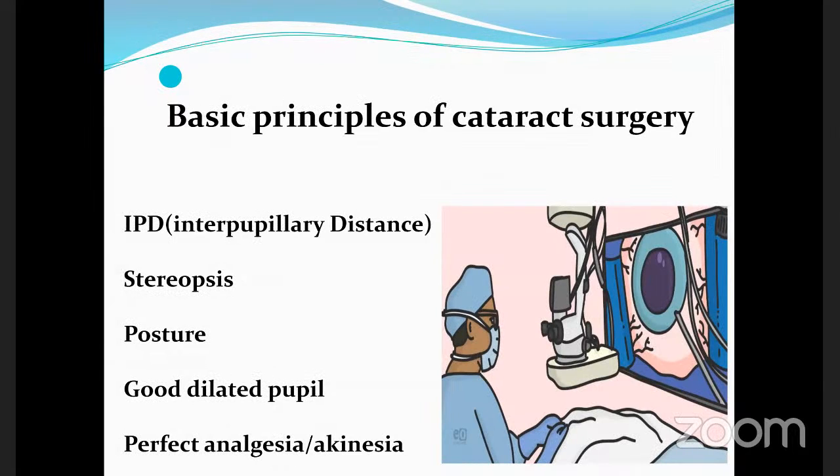So for a student, I always say, whenever you learn cataract surgery, there are a few basic principles you should never forget. Know your interpupillary distance. Know your depth perception, because what we have experienced when we used to train FACO students is that a few of them didn't have their stereopsis and never got it tested. So these two things, as a pediatric ophthalmologist, I want to emphasize: know your stereopsis very well.